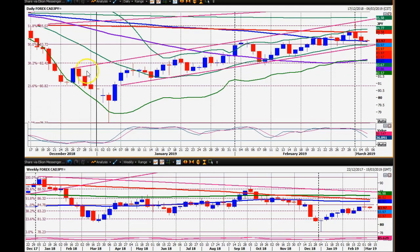The Canadian dollar versus the yen already peaked at a 2-month trend line, as you can see right here, with a negative candle, shooting star type candle. And again, testing the 100 day moving average, which is at 83.93. We've got trend line support down at 83.58. So a break below 83.50 would be quite negative for this pair.